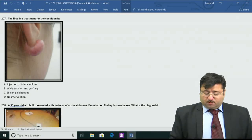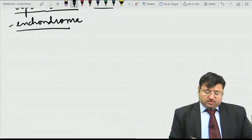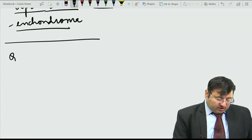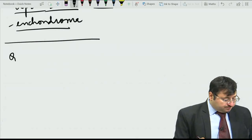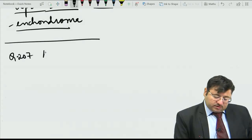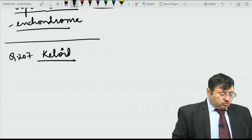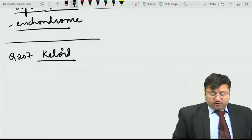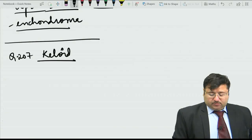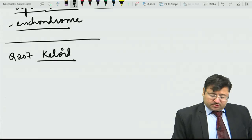The most typical, most common area for a keloid is not the ear, but usually the sternum. Women are more commonly predisposed for this. So question number 207 is a keloid, right? It is always an overgrowth of scar tissue beyond its margins, and the location here is the earlobe, after the piercing has been done.